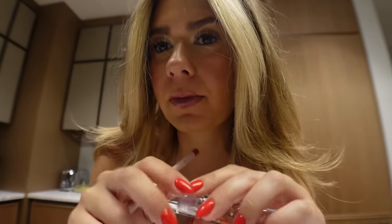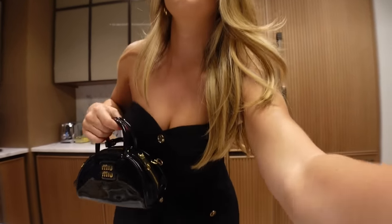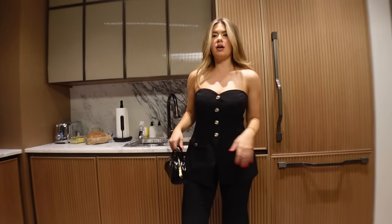Wearing a little Tarte lip liner and a clear Tower 28 gloss bag. I've got this little set on, got Drake on. Hair is, I'm still learning how to do my hair, but I think it looks good. Let's go have a night.